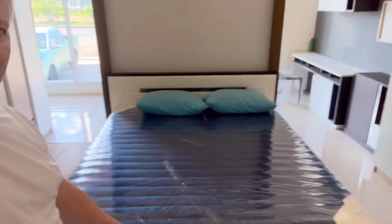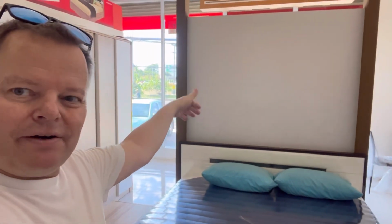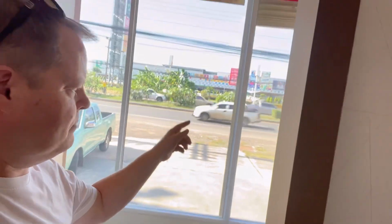So no need to pay 170,000 baht for any of these built-in systems, because this shop said that per meter it's about 10,000 baht to build. But as you can see, this is the whole idea we have. We have a bed, and then there is a small divider or separator, and that closet is behind the bed here.